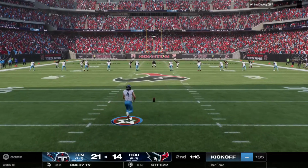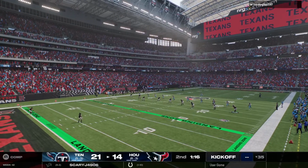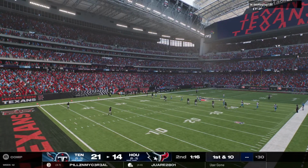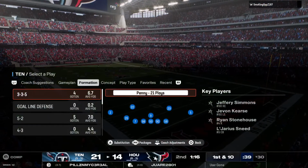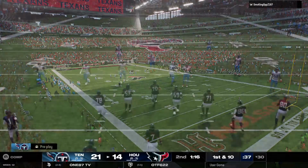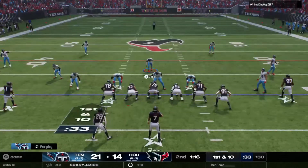Stonehouse now to kick this one away. And well, in the past, we wouldn't have batted an eye as it sails over the end zone, Brock. But with our new kickoff rules in place, that's going to cost them. The football's coming all the way out to the 30-yard line. Drive starts out with a 1st and 10. Here we go.